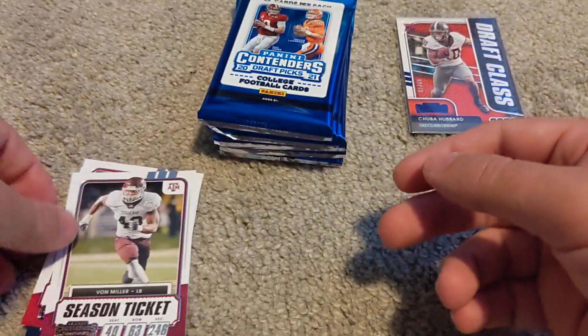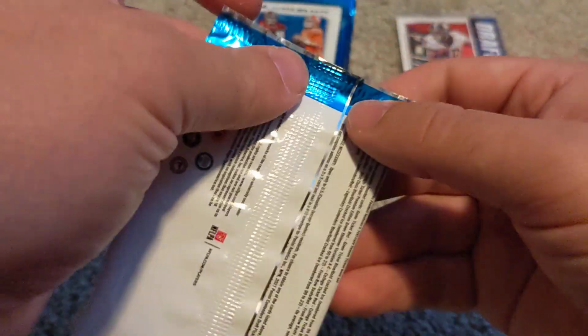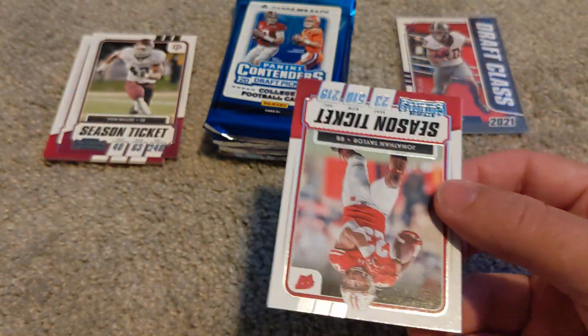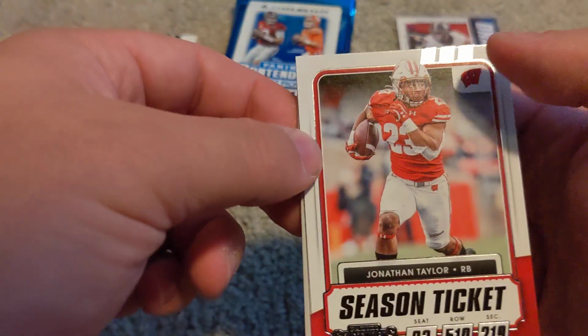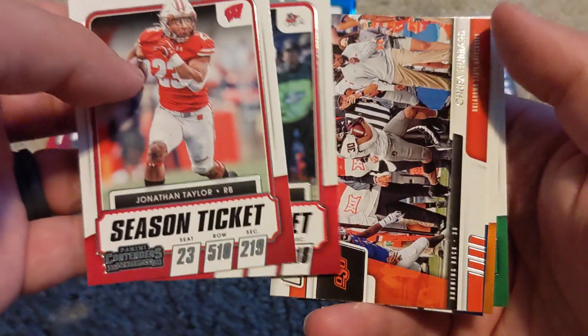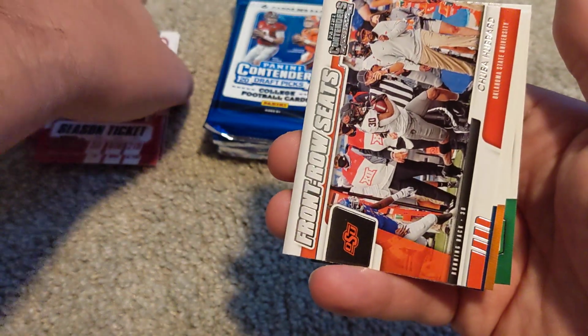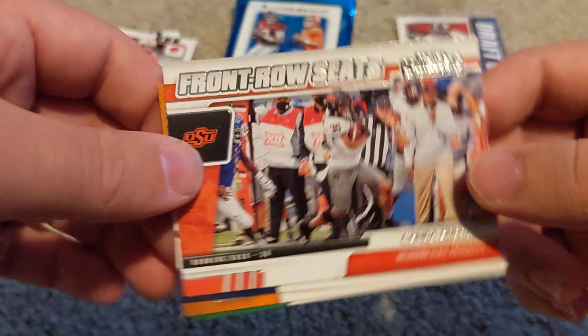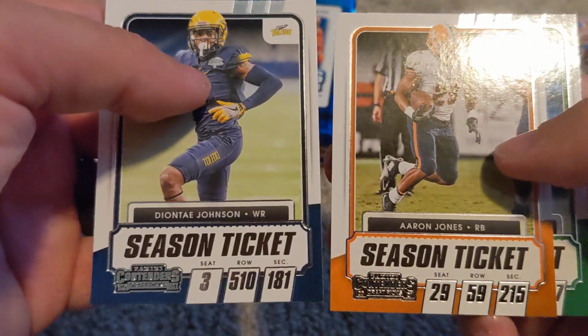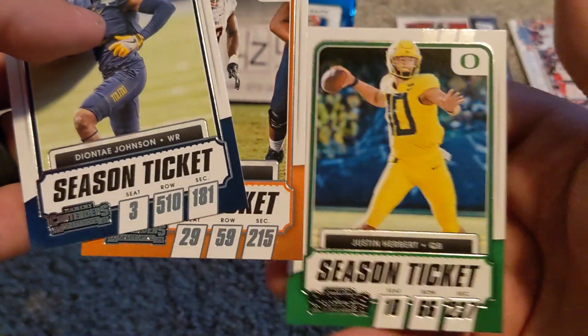There's the back of the Chuba card. So very cool. As we keep going, we've got a Von Miller and an Amari Cooper. So the regular base is nothing really to write home about, although I do like the design of Contenders. Like I said in the previous video, I am a big fan of Contenders because I like college unis. They're not quite as collectible, but I think they are very cool cards. We've got a front row seats of Chuba Hubbard. So, a couple Chuba cards here. Got Aaron Jones and a nice Oregon Justin Herbert.